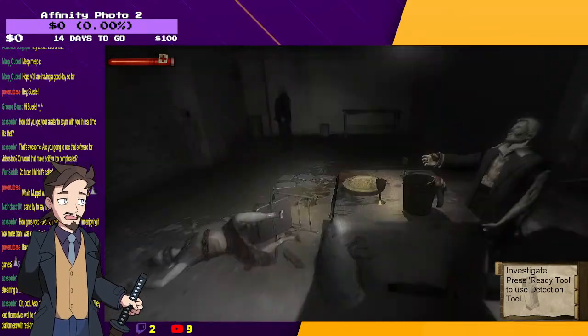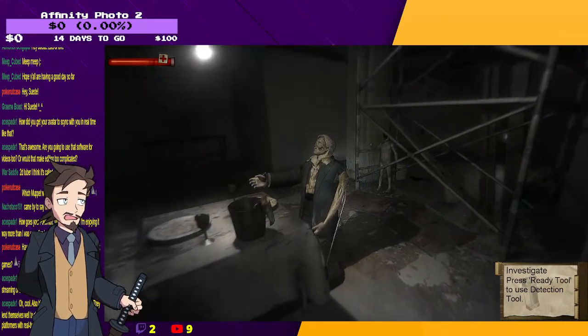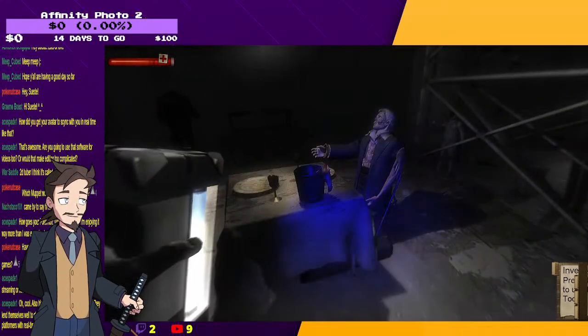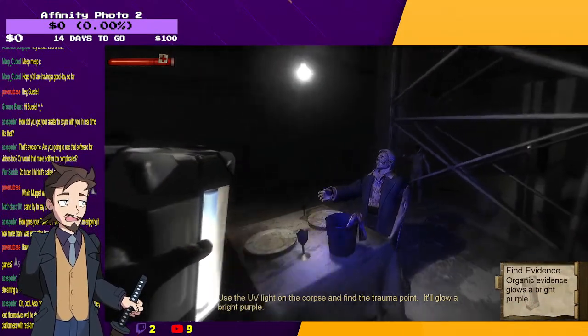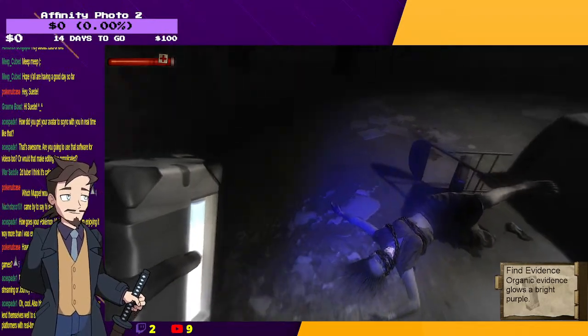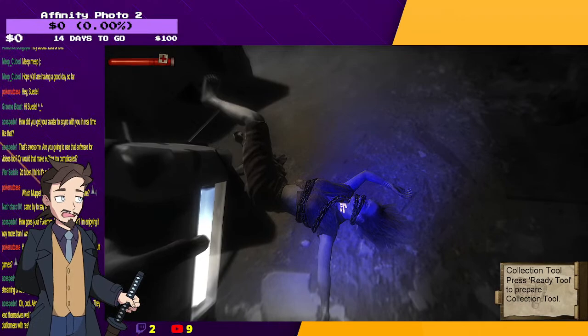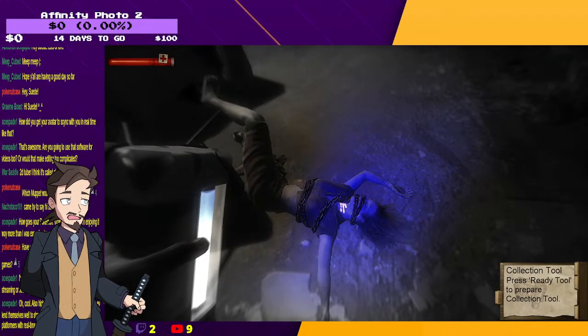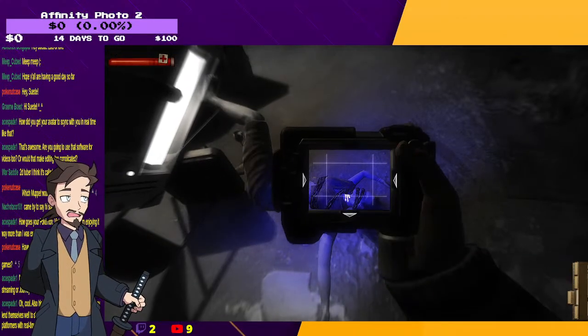So, okay. She didn't want to accept his handshake? Alright, ready the tool. Use the UV light on the corpse and find the trauma point. It'll glow bright purple. Wow. The trauma point? I thought black lights were only good for picking up blood and stuff. I guess this is like sci-fi future tech or something.